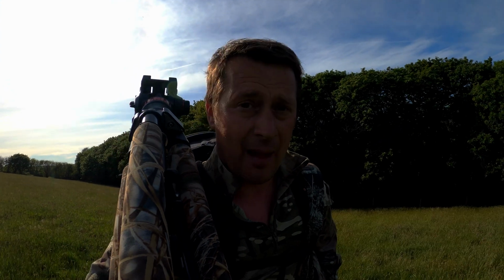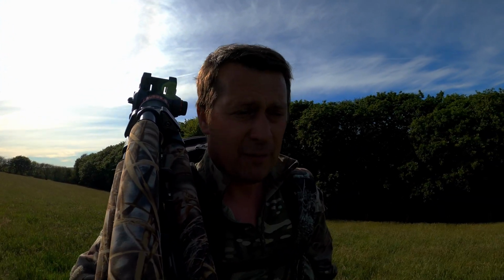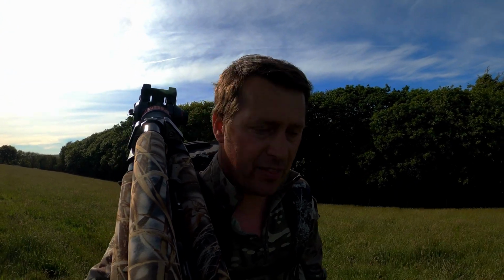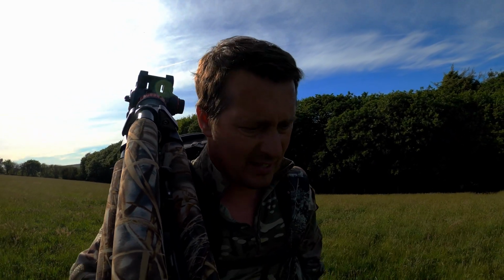I came up last night and did a bit of a recce with the camera, and I caught the fox coming in with some food, and the youngster ran out to greet it. It was a beautiful sight, unfortunately too far away for any shots.